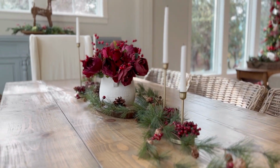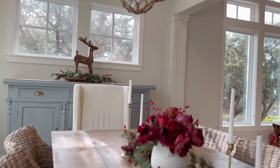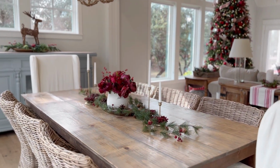Here we are in the dining room. I just did a simple pine thin garland on the dining room table and some taper candlesticks and a beautiful red centerpiece with some more berries.